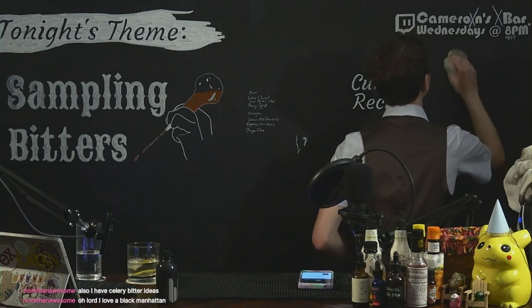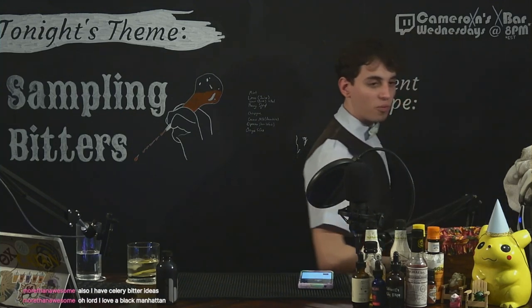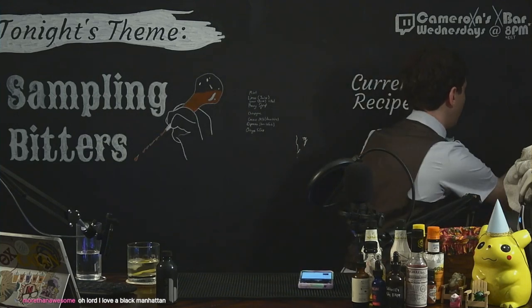A nicely made Manhattan. It's actually interesting. When I had our pal and friend Brad up here the other day, I had my first Black Manhattan at one of the bars down the street. I just had to give it a try because I saw it on the menu. I was like, that sounds wonderful. So I had to give it a try. Brad says, oh Lord, I love a Black Manhattan. Lucky for me, I also have the stuff to make one. However, it's not exactly the stuff to make one. I'm sure there are many different ways to make a Black Manhattan out there, but this is this one.